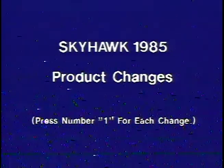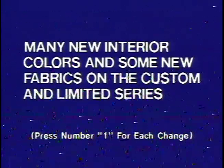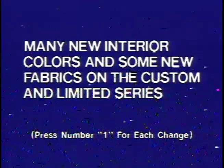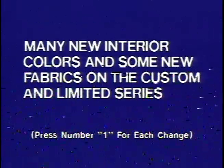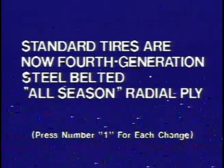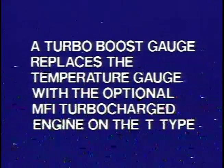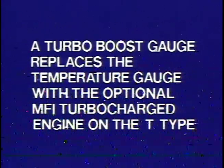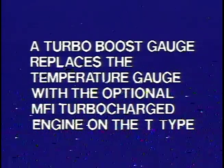Now let's review the important Skyhawk product changes for 1985. Many new exterior colors, many new interior colors, and some new fabrics on the custom and limited series. Standard tires are now 4th generation steel-belted all-season radial ply. A turbo boost gauge replaces the temperature gauge with the optional MFI turbocharged engine on the T-type.